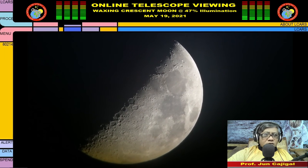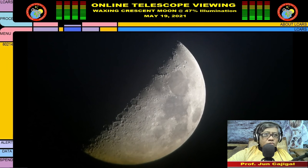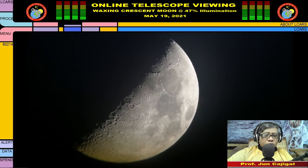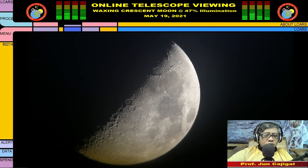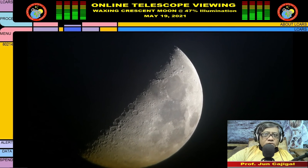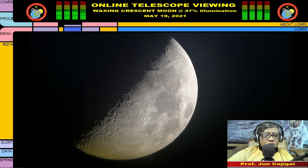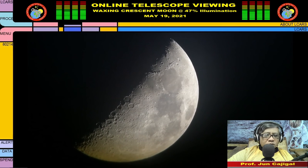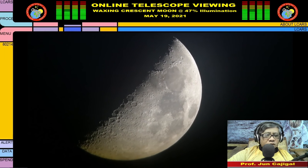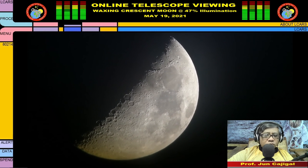Now, the Lunar X is actually an optical effect in which light and shadow creates the appearance of the letter X on the rim of the Blanchinus, Cajigal, and Purbach craters. So, ayan po, yung tatlong craters na yan, Blanchinus, Cajigal, and Purbach craters. And this Lunar X, mga ka-spacers, mga ka-siyensya, it's visible only for a few hours before the first quarter moon.